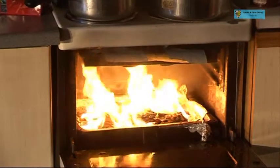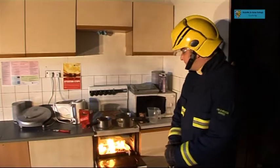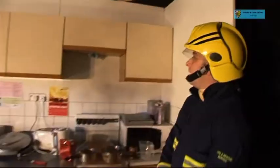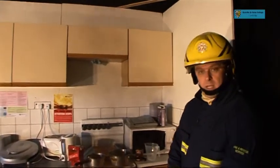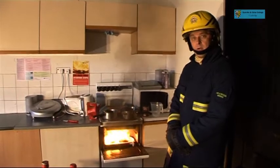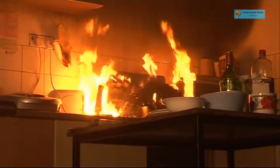Fireman Dave Tate demonstrates. The pan's actually been ignited as if we've got some oil in the grill pan. We're getting a bit more severe as the heat is starting to pick up. Plumes of smoke reaching ceiling height now, and that's going to spread across the ceiling and the temperature will then start to increase. This type of fire can develop in just a couple of minutes. It's very hot in the compartment now and the smoke level has dropped even further down.